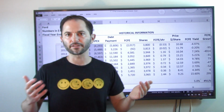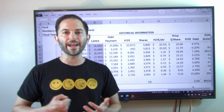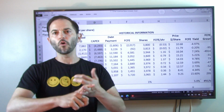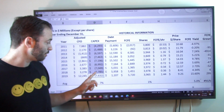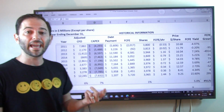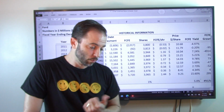CapEx, again, is the cash that they have to put back into the dealerships, the normal cash drain to keep up the business, keep the plants running, the robots working, the paint on the walls, the windows clean. All that infrastructure is a lot of cash. And you can see in many years that cash is actually greater than the cash they generated from operations given my adjustment, which is a problem.